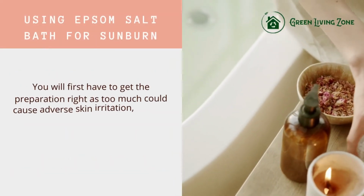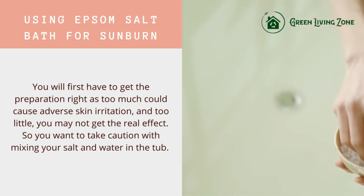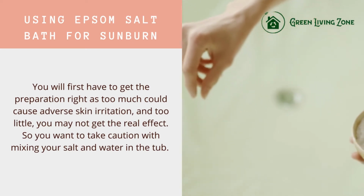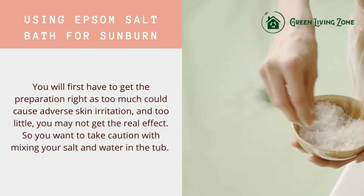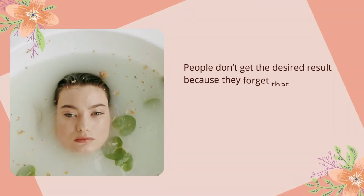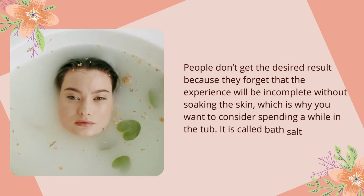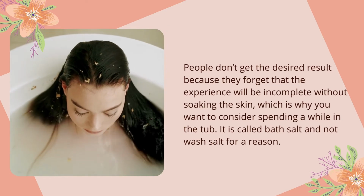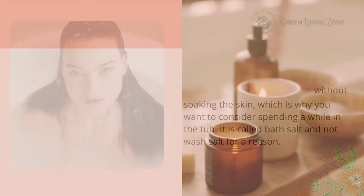Using Epsom salt bath for sunburn. You will first have to get the preparation right, as too much could cause adverse skin irritation, and too little, you may not get the real effect. So you want to take caution with mixing your salt and water in the tub. People don't get the desired result because they forget that the experience will be incomplete without soaking the skin, which is why you want to consider spending a while in the tub. It is called bath salt and not wash salt for a reason.